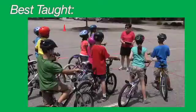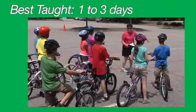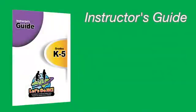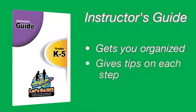While they are best taught to classes averaging 12 to 30 children over a period of 1 to 3 days, conducting these skill-building activities can be as simple or elaborate as your resources can support. The instructor's guide details each step you will need to take to get organized based on the size and resources available for your program. It also gives you tips on how to best accomplish each step.